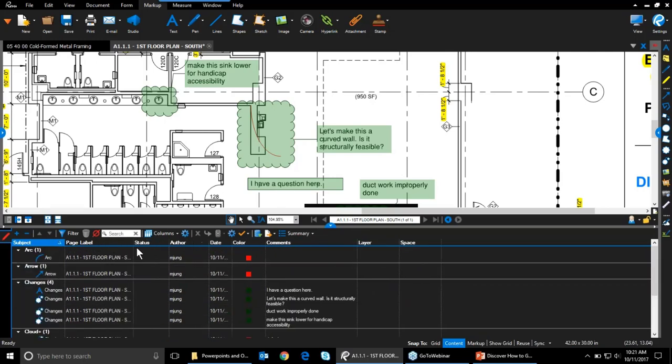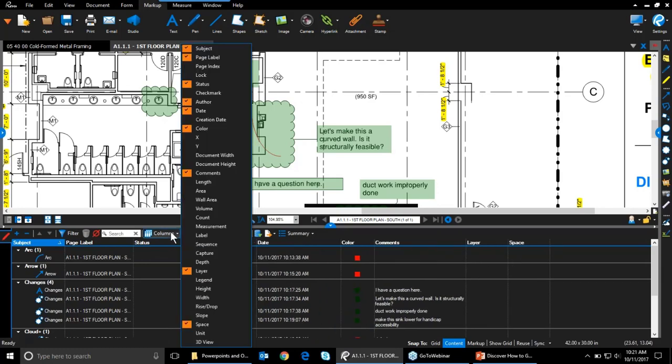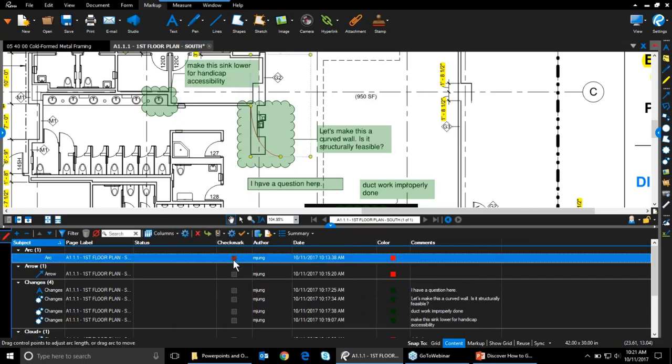It includes a variety of information on it. For this one, we've got page labels, authors, the date and time that the comment was made, what the comment is, the subjects, a status field, and all of these comment columns can be turned on and off. There's quite a few of them. So for example, I'm going to turn off some spaces and layers. And what you'll notice now is I've got an uncluttered list. However, maybe I want a check mark. I want to be able to check off once these things are completed. And there we go. We now have a check mark box there.